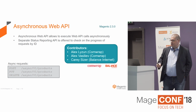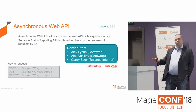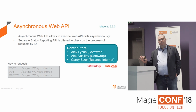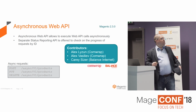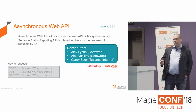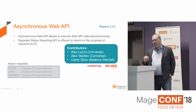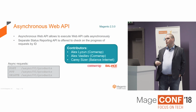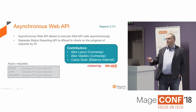Asynchronous Web APIs. These are both the asynchronous web APIs and the bulk web APIs are amazing additions that we're really getting with 2.3 that were completely driven by the community. As you can see, the contributors from ComWrap and Balance really worked together to provide a great implementation. The Asynchronous Web API provides you the ability to make a request, get a request ID back, and then there's a separate reporting endpoint that you can then poll with that request ID to see the status of that request that you made.